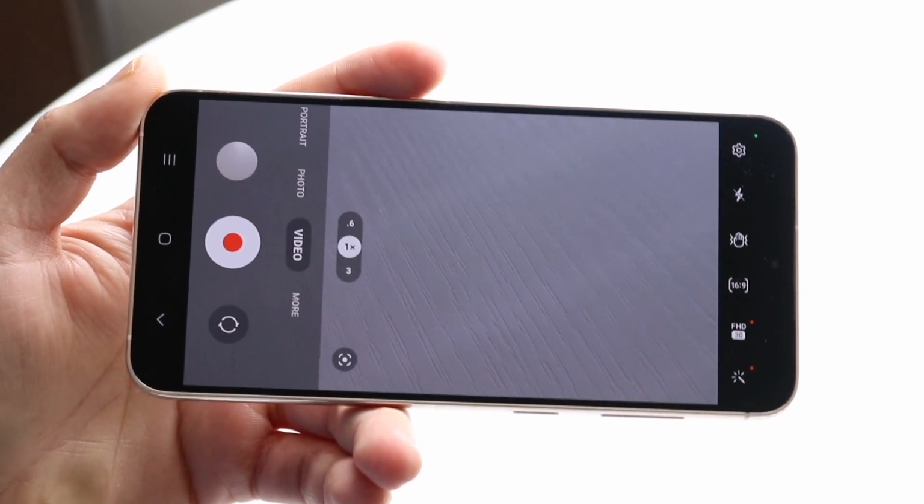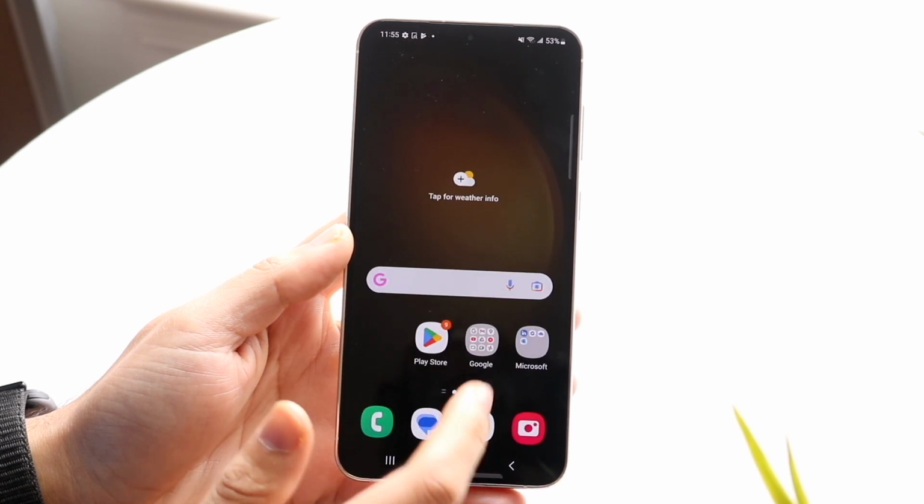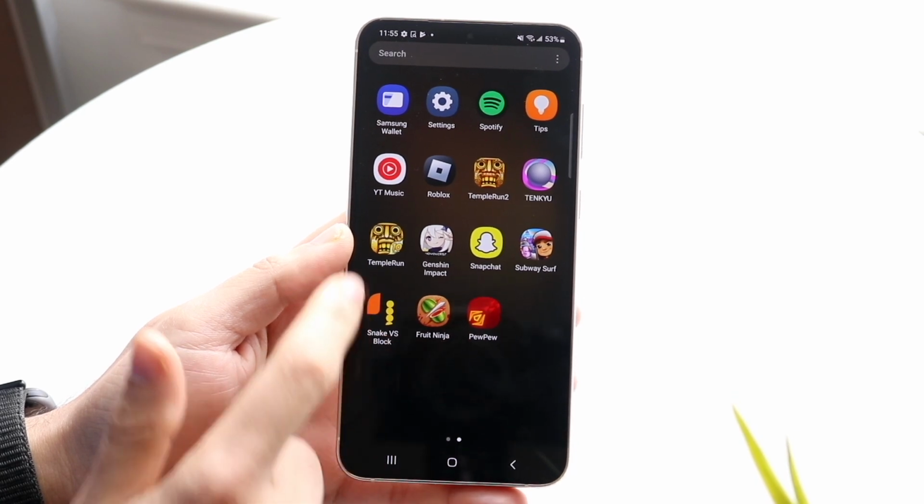If you're planning on getting a phone like that, you're not going to be getting that next version of software, which can throw off a lot of people. So any of those newer features that we're getting or anything remotely close to that, you will not be getting that on the Galaxy S10 Plus anymore.